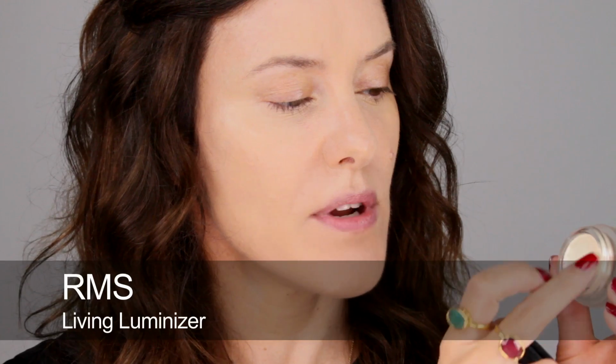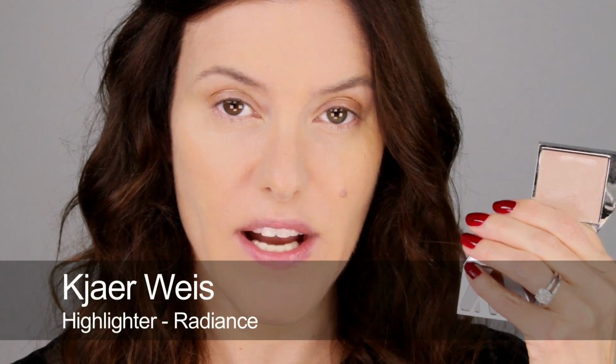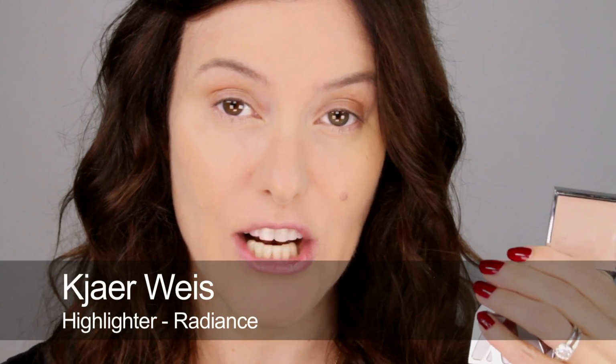It's very creamy. It has coconut oil in, very glossy. I'd almost use it on my lips actually. A little bit too oily for me, and my skin's really acnogenic, so I can't go too shiny. And this one, which I love, is by Kjaer Weis, which is a Danish organic and natural brand.